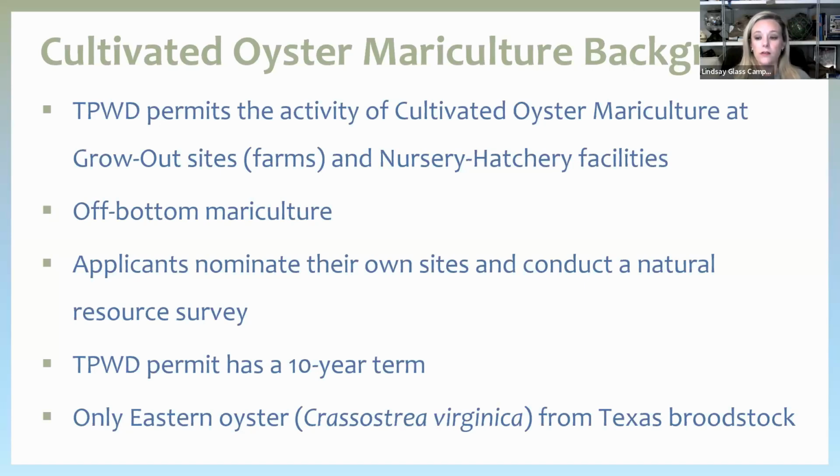At grow-out sites, these are all off-bottom mariculture, and applicants nominate their own sites and conduct a natural resource survey on those sites. The TPWD permit is a 10-year term, and only eastern oyster from Texas broodstock are allowed in this type of mariculture.